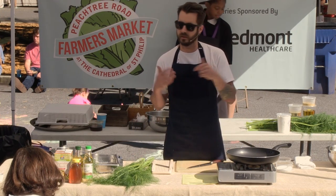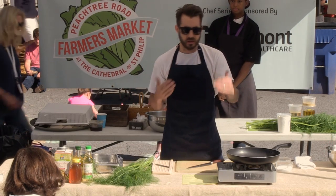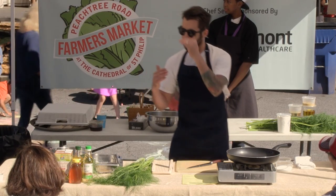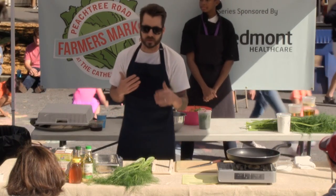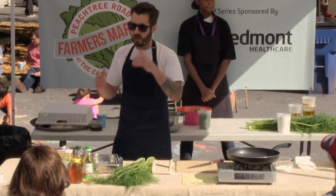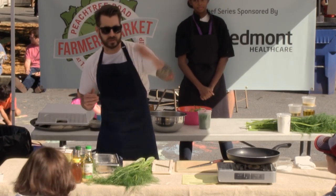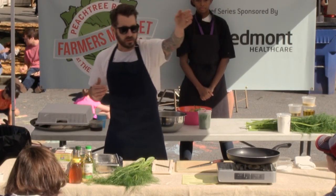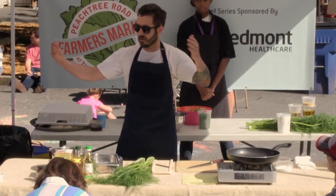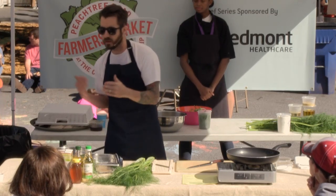For me, when it comes to cooking, I'm not a big recipe guy. I know that a lot of people like having the directions in front of them, and they like to follow step by step. For me personally, I feel like cooking is a lot like driving, and I use this comparison a lot. If you're giving someone driving directions, you don't say drive north on 75 for 15 minutes and then turn right, because there are so many different variables that are going to affect the way that you cook.